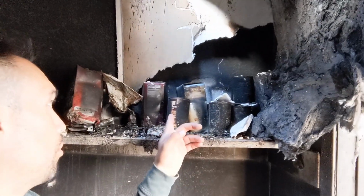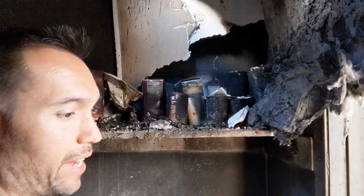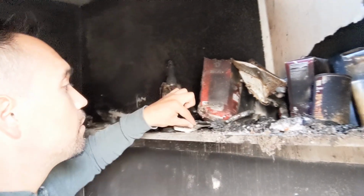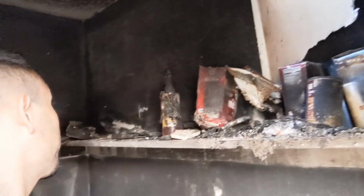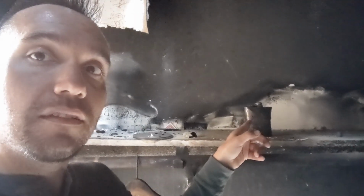We got some burnt canned food, which is weird because this isn't really the pantry. So maybe we had some people camping out and stuff. And over here you have like a Jack Daniels glass. I don't even want to touch it, but check it out. It's like bloated, because the heat caused it to expand.